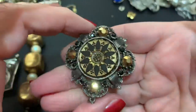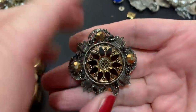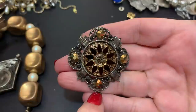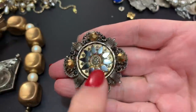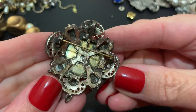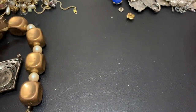Something's missing off of here. I guess it had a dangly. You can wear it as a pin or an enhancer. Or you could just take that off. I like that, with that gold metallic. Very pretty. Not seeing any name, but it's cool.